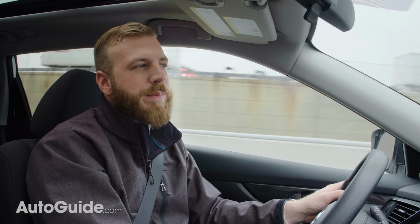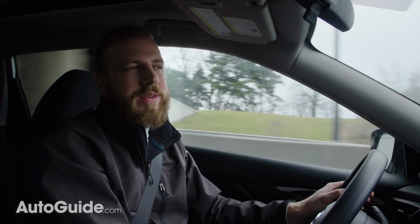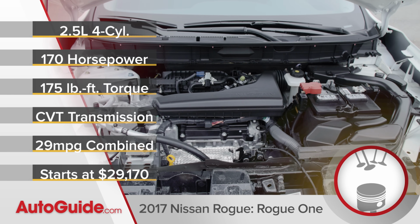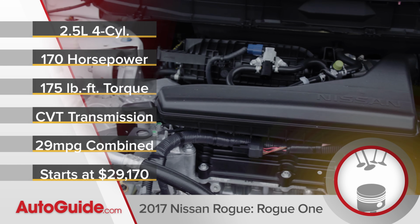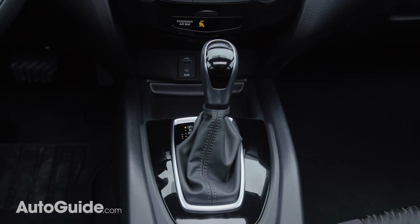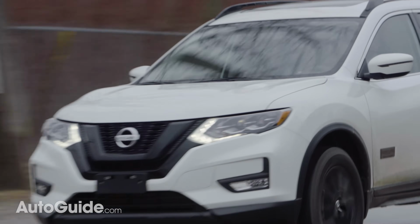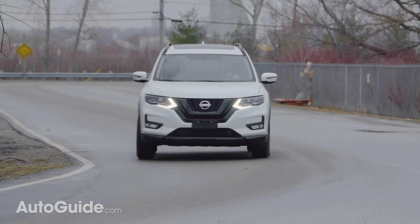But on to the drive, which is about what you'd expect from the Rogue. Nothing about the powertrain is new for 2017, which means the same 2.5 liter 4-cylinder carries over under the hood. It's good for a respectable 170 horsepower and 175 pound-feet of torque. But what isn't respectable is the Rogue's continuously variable transmission. I'm generally not a fan of them, but this one is particularly bad, especially when you compare it to other CVTs from Nissan, like the one in the Maxima. It's just really whiny and sounds like a cat in heat when you hit the accelerator pedal, and personally I think they could have done a lot better.